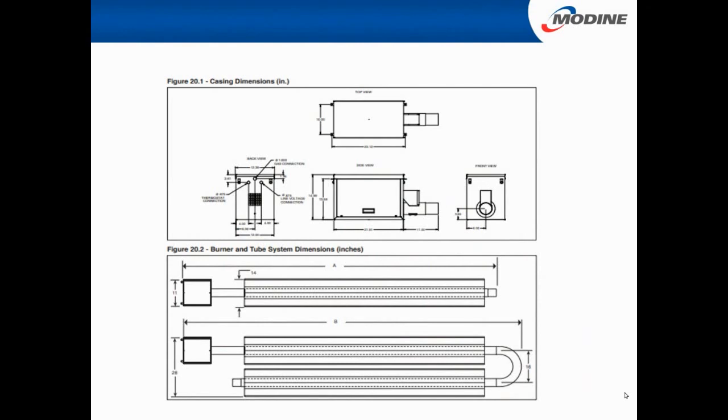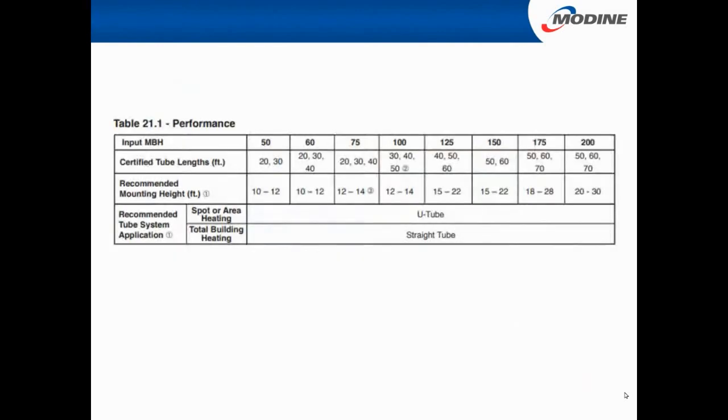This kind of gives you a picture of what a normal unit would look like. And remember, when we talk about a 20-foot tube, we're talking about this length from here to here. We have to add the burner box on it, so that's about 12 to 15 inches. So you've got to be careful about that, where they fit. Typically it wouldn't matter, because we have such coverage on both ends that we don't have to worry about it.